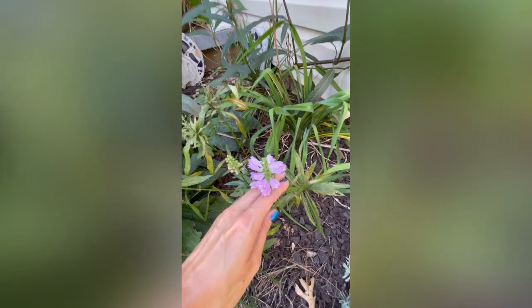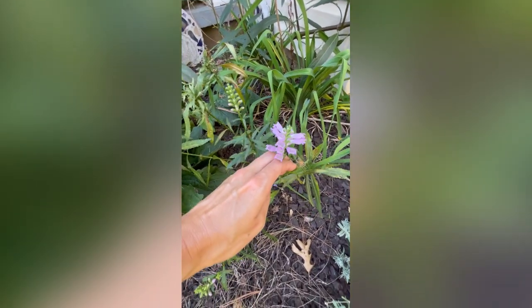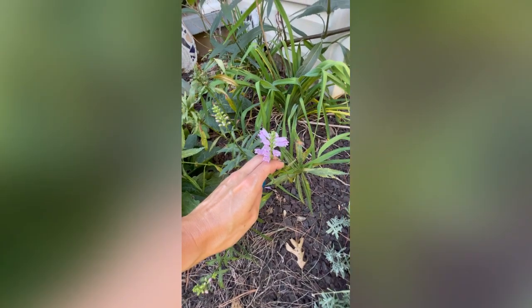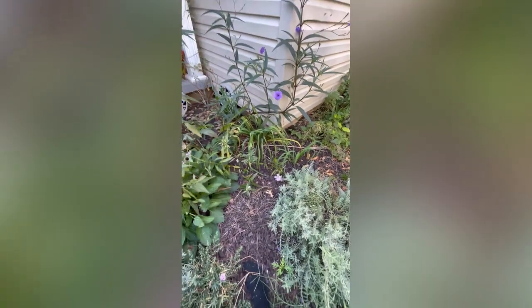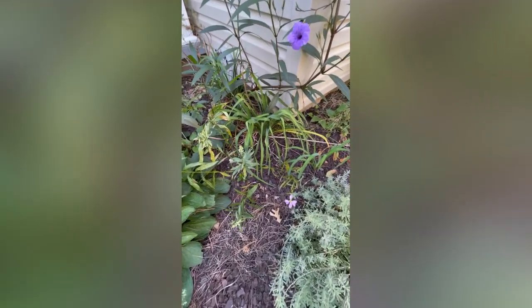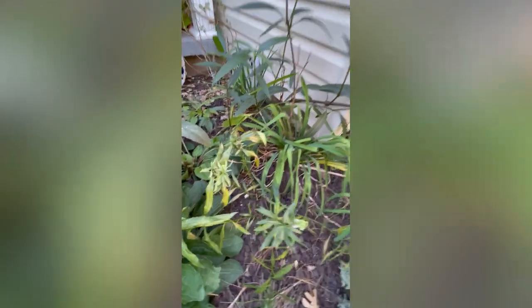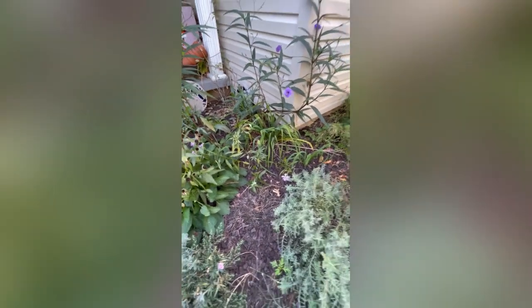Look how pretty that is. Almost looks like a foxglove. Oh, there's a bee that just needed to come pollinate. That was so funny. Obedient plant, yeah, it looks kind of like a foxglove kind of thing, but really small, super pretty. Little blooms. It's obviously a good summer bloomer, so that's nice.